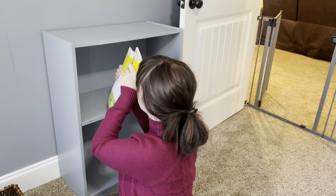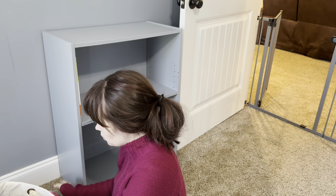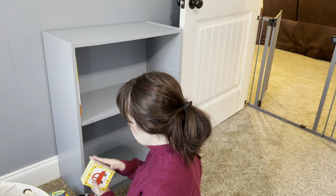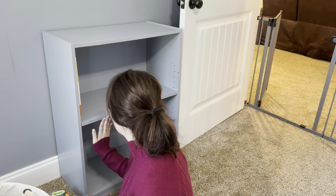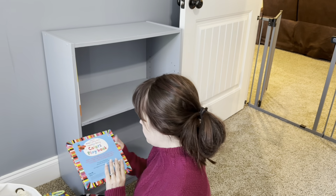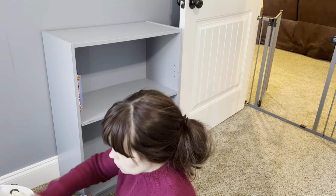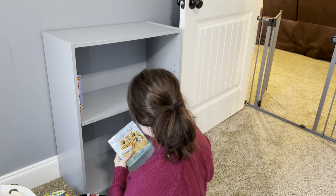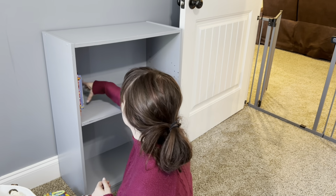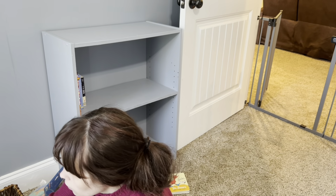I found some ABC Mouse workbooks from my local Walmart. I found it in the clearance section for $1, guys. I was shook when I found it. I was just like, holy crap, jackpot. Yes. So I bought every one that I could find, and I am so excited. I can't wait to use it.